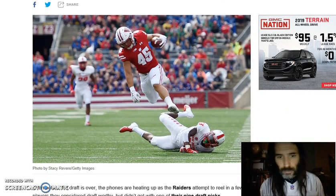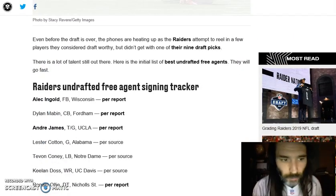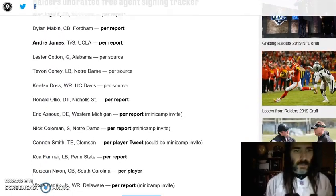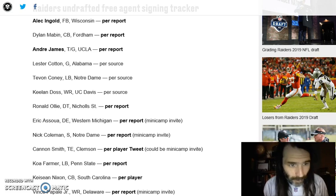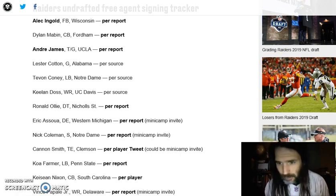So now what I want to do is just go over the undrafted free agents real quick. So we picked up fullback Alec Ingold from Wisconsin. We picked up Dylan Mabin, cornerback Andre James. Now, none of these guys I think are really going to even make the team. These are special teams players.